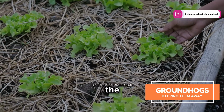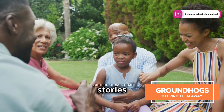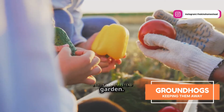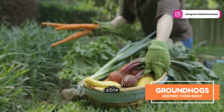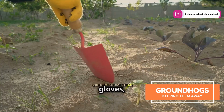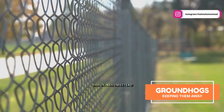But trust me, the satisfaction of seeing those groundhogs outsmarted and your garden thriving? Priceless. Plus, imagine the stories you'll tell. Gather your friends and family around the dinner table, sharing fresh, homegrown veggies from your very own fortress garden. They'll be so impressed with your ingenuity and determination. And you'll be able to enjoy the fruits and vegetables of your labor, knowing you outsmarted those pesky groundhogs. So grab your gloves, fire up that post hole digger, and let's get to work. We're building a fortress, and those groundhogs don't stand a chance.